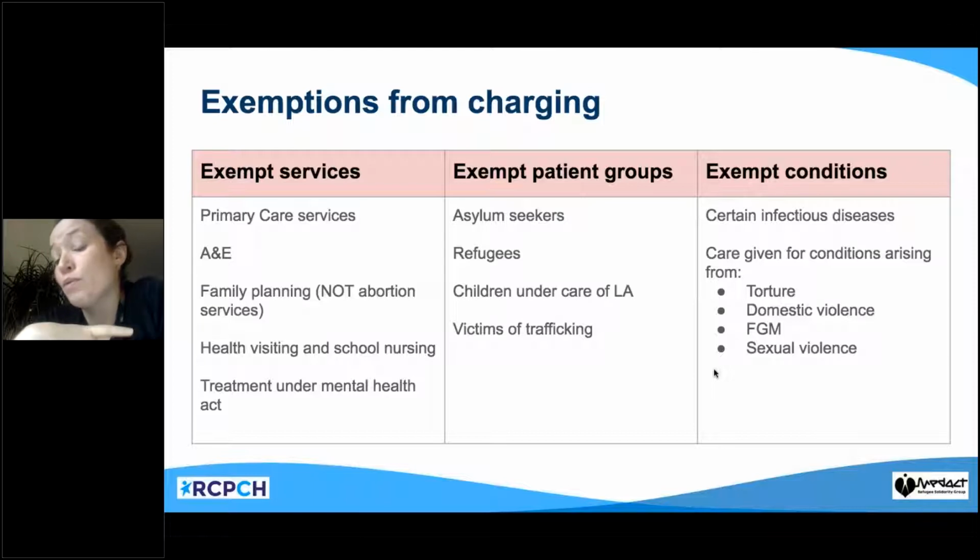Obviously, it might be quite difficult to get to the point of a good trust relationship where you realise that somebody's health condition has arisen from torture, if they've originally presented with abdominal pain, and there's a huge issue there with getting to that point of a trust relationship if you're charging somebody up front.